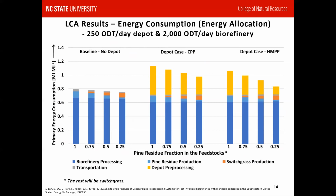If we look at the total numbers, we can make two observations. One is that using a depot will increase the primary energy consumption. The other is that if we increase the switchgrass blending ratio from left to right, the total energy consumption will decrease. This is because of the low moisture content of switchgrass.